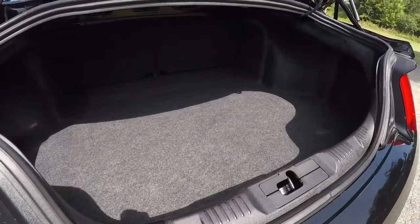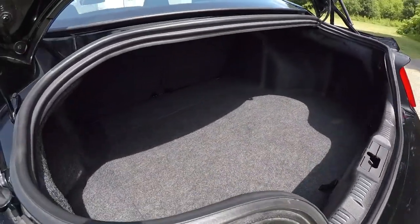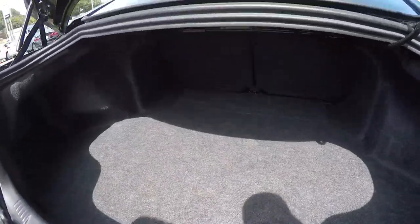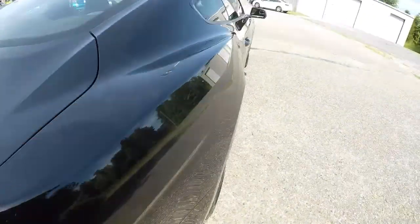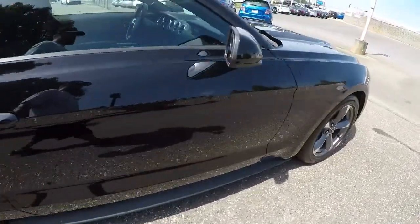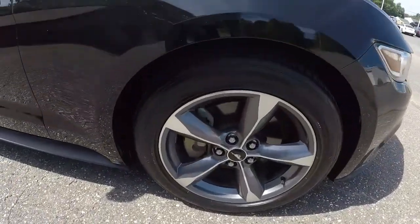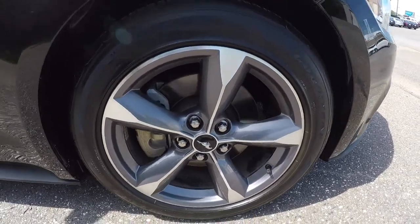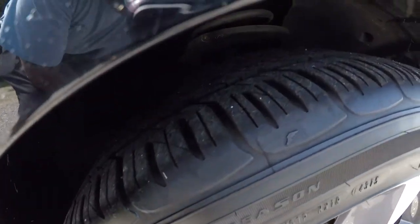Carpet back here looks good. I'll kind of step to the side so you can see the depth, just how much space you got. Good amount of space in this Mustang. Let's check out the wheels and tires. We've got 18-inch alloys. Got the Goodyear tires on there, plenty of tread left on them.